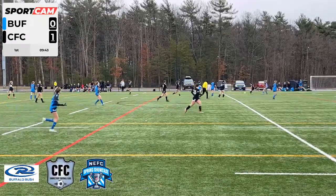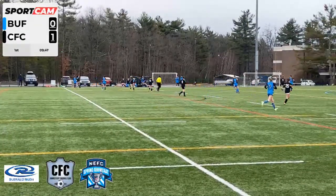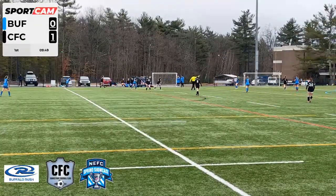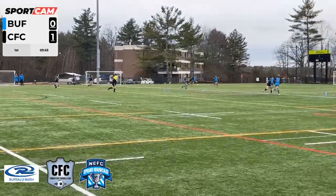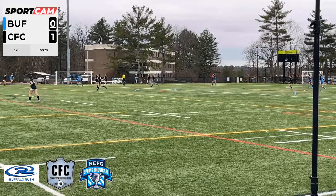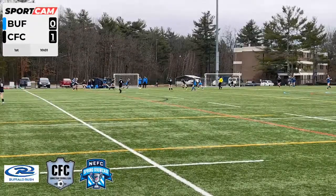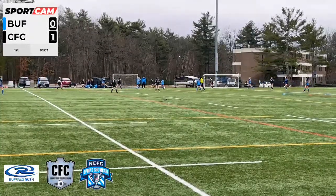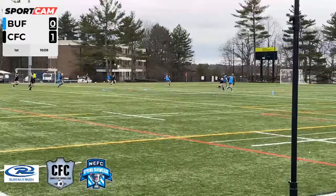Well, Connecticut strikes early. Was able to turn that foul into a fortuitous goal off the crossbar. Ball came out, and it seemed as if Connecticut were the only ones to react to the rebound off the woodwork. And the young lady from CFC was able to put it in with her right foot. That being said, it's early on, 1-0 for Connecticut.